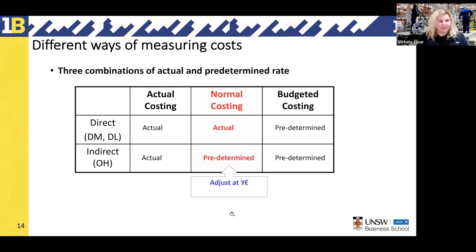So there's three different ways of measuring our costs. So three different systems. In 1A, you would have been introduced to actual costing, where everything, direct materials, direct labor and overhead, are recorded at actual. Now in 1B, I'm going to introduce you to a more timely method of costing known as normal costing. It's a hybrid system, so it contains some actuals and some estimates.